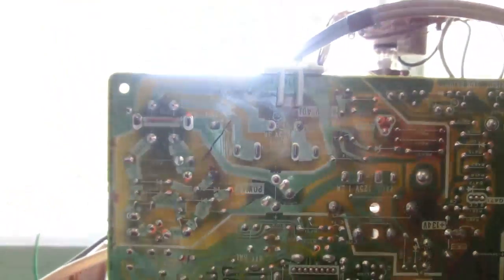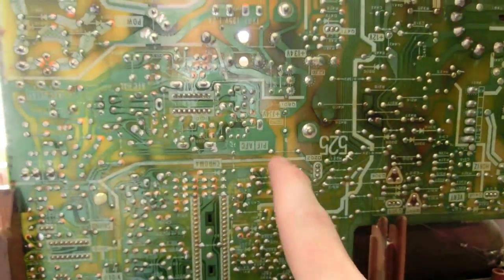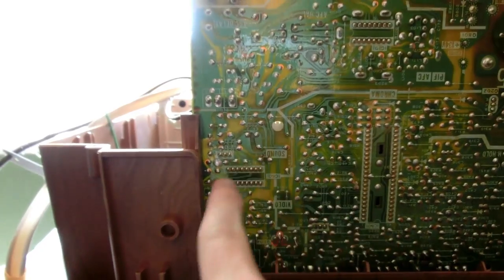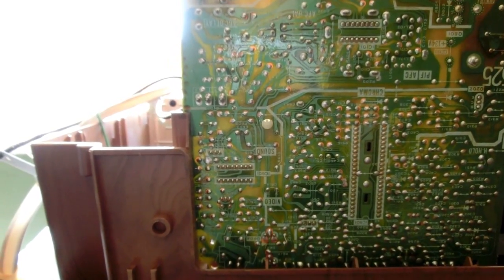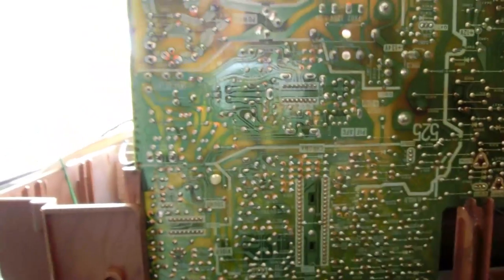That's another thing that I love about old stuff like this, is everything's detailed out on the board of what it does. Like, for instance, power, AFC, chroma, horizontal and vertical, video, sound. So the entire sound board area is this little section right here. So I can mostly focus on that, and if nothing's wrong in there, then we can see where that goes back to, like these bits or whatever.